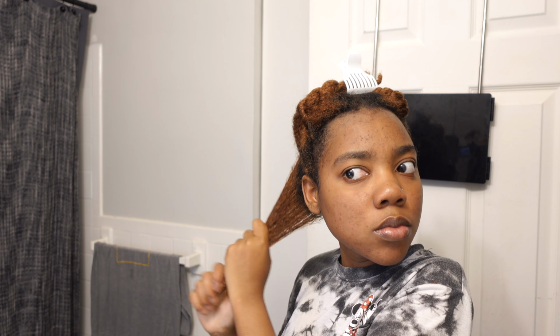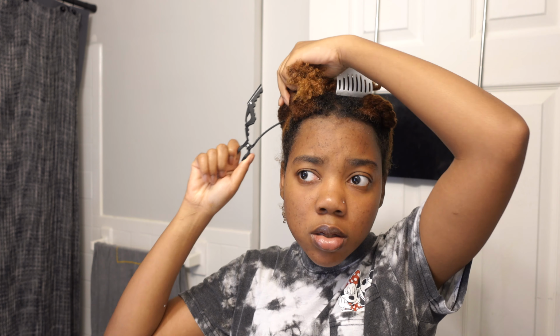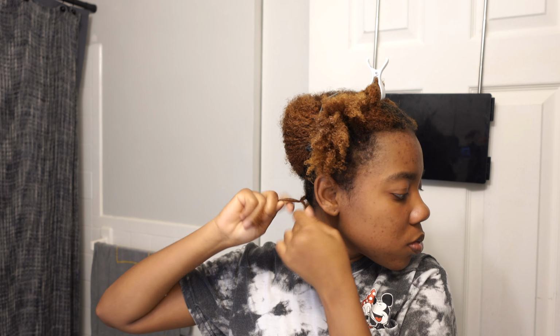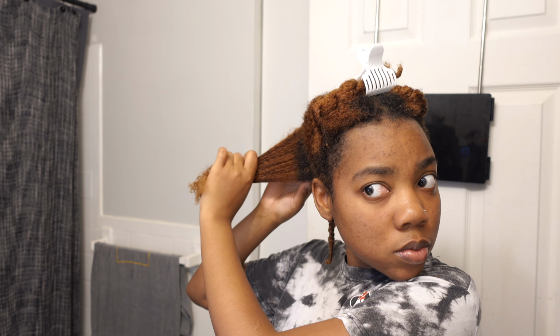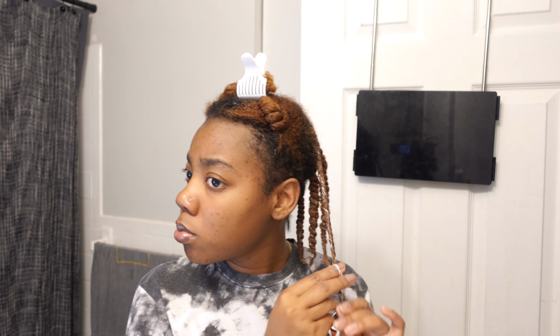As you see, I didn't put a lot of cream in there and I didn't put a lot of oil. The style of choice that I decided to go with was twists, which honestly, I don't know why, because I don't really like twists. I feel like twists don't come out good on my hair, unless I'm doing it wrong. But please drop down in the comments some advice on how you get your twists to be juicy and so defined, because somehow I can't get mine to be like that.